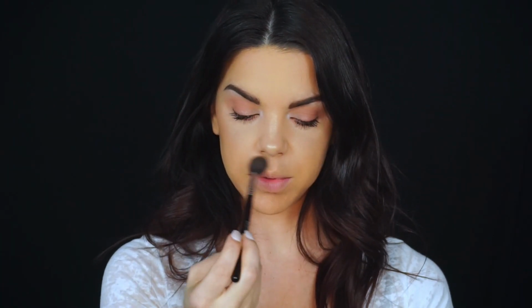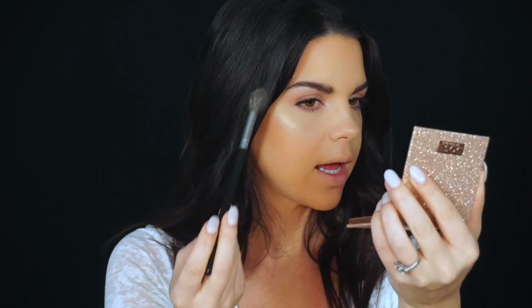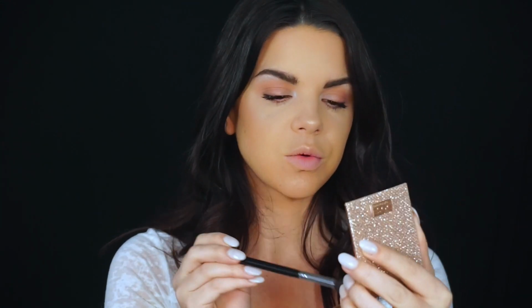Let's add a little bit more highlight because we really want to glow, you guys. I'm going to add that to the bridge of the nose. I'm also going to apply that right on the Cupid's bow. A little bit more ham today on the highlight than usual because we're going for that really dewy look. So I'm just accentuating the high points of the face.